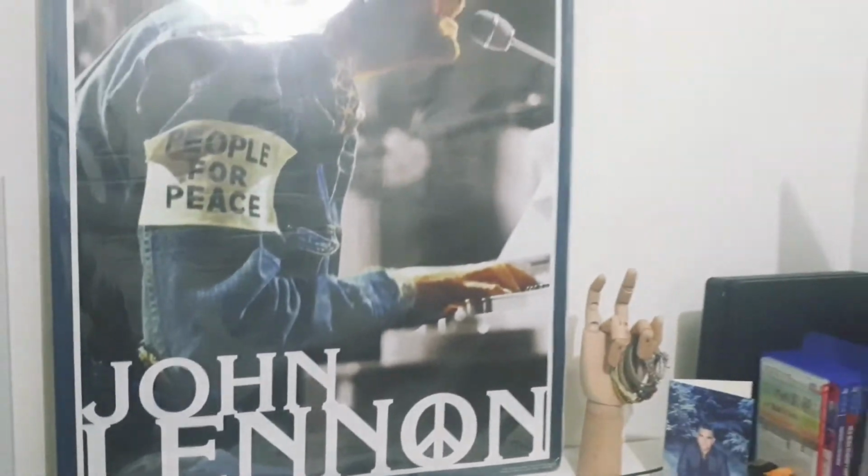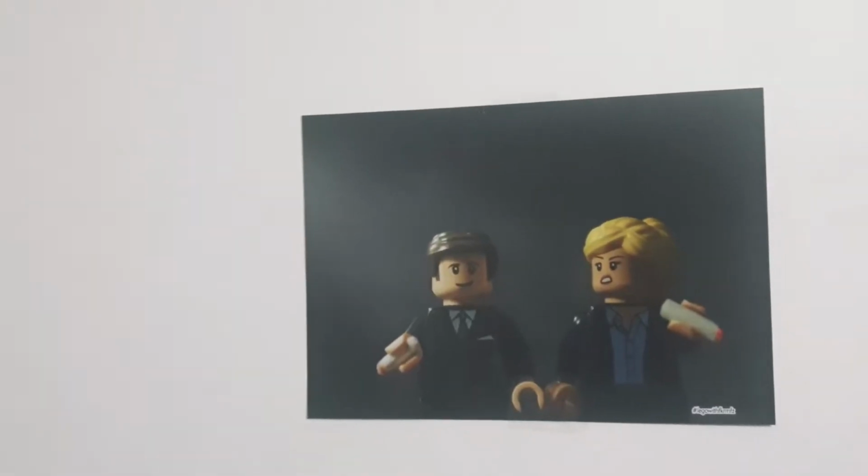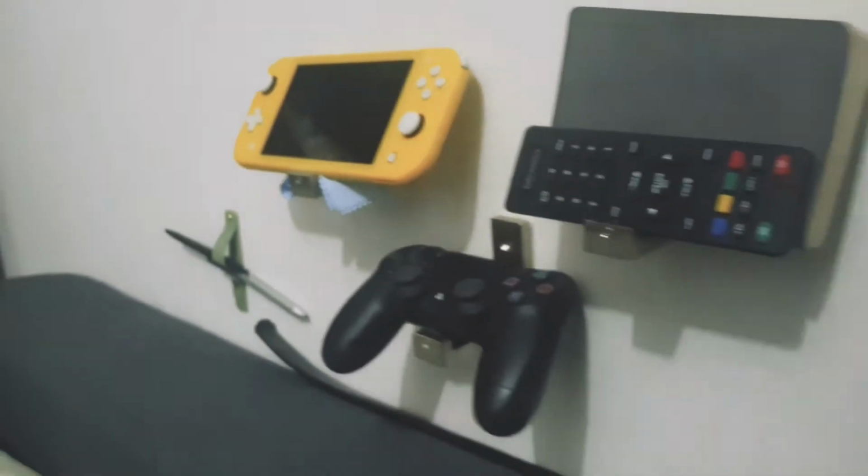Handwear, I put bracelets. I have PlayStation, a Robbie greeting card, a 40-inch TV. Saul Goodman and Kim from Better Call Saul, also bought from a friend. There's a wireless keyboard somewhere in here. I also put my Switch Lite, PlayStation joystick and notebook on the wall for easy access.